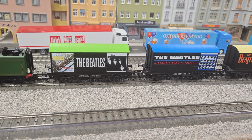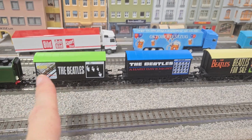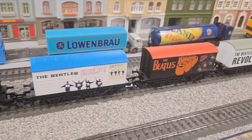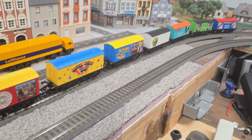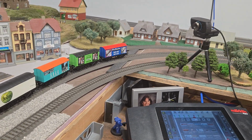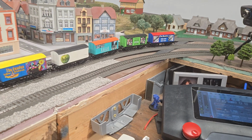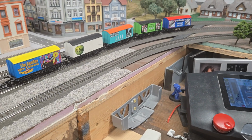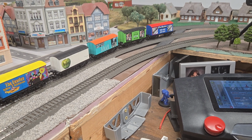So here they are, the Beatle album wagons. And I'm going to come back to another complaint about this car in a second. But from Please Please Me, With the Beatles, A Hard Day's Night, Beatles for Sale, Help, Rubber Soul, Revolver, Sgt. Pepper's, Magical Mystery Tour, Yellow Submarine, the White Album, Abbey Road, Let It Be, and the two double album greatest hits. Now, a couple of things to point out.